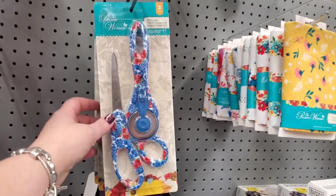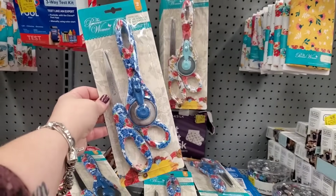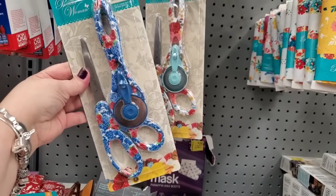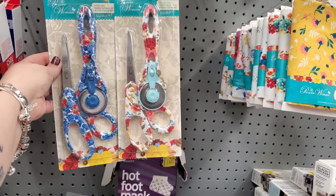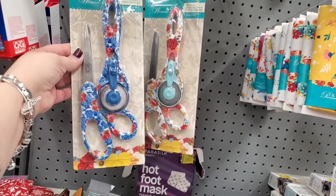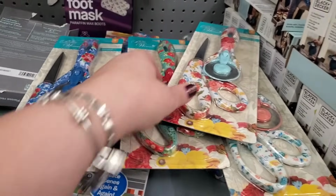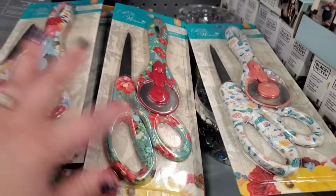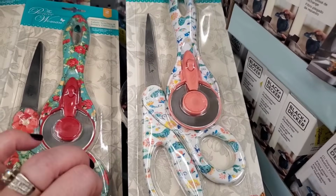I definitely do not need a single other scissor in my life, but I can't help but buy a couple of these as gifts, you guys. It's a rotary cutter set. They come in two different patterns, and they are $4 now. Aren't they cool? Here are all of the patterns. This beautiful blue. This one, it's kind of like a fall pattern. This is always my favorite. I love it. And then we have this one.